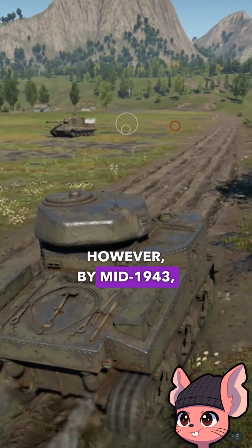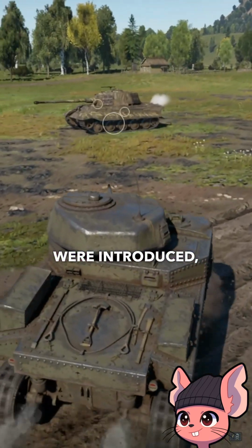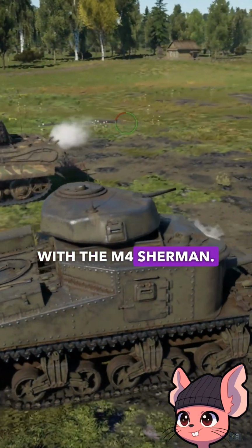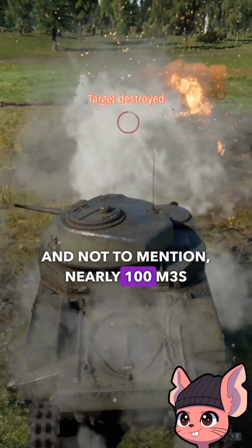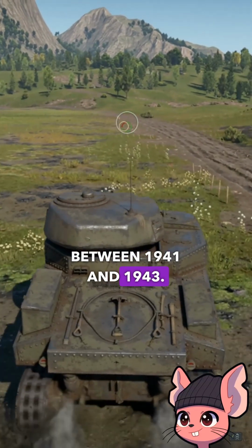However, by mid-1943, the updated versions of the Panzer III and IV with better armaments were introduced, rendering these tanks mostly useless in Europe, and they would soon be replaced with the M4 Sherman. However, the British would continue to use their Grants against the Japanese in Southeast Asia until 1945, and not to mention, nearly 100 M3s were supplied to the Soviet Union under the Lend-Lease Act between 1941 and 1943.